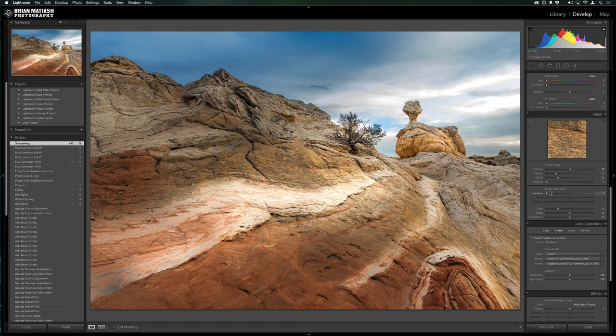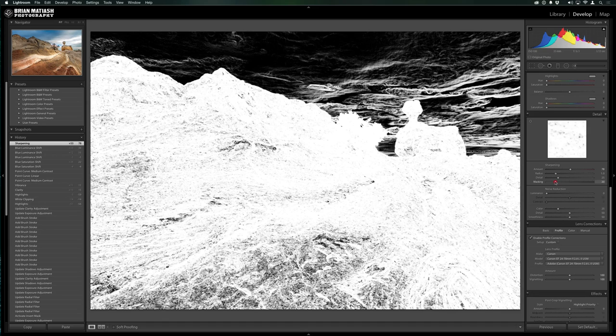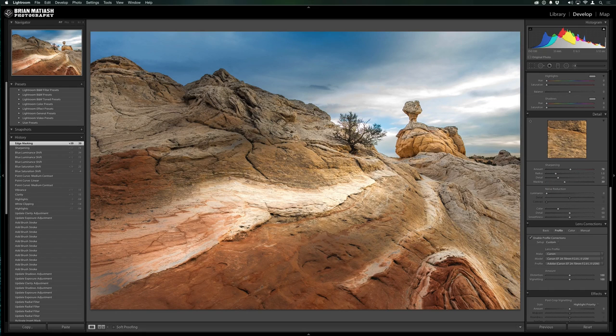What the masking slider does is it'll automatically remove sharpening from areas that don't have a lot of definition. To visualize that, I'm going to press and hold the Option key again, and select the masking slider. As I start going to the right, any area that's turning black, Lightroom is removing sharpening from, mostly in the sky because there is no definition. But as I go further to the right, Lightroom gets more aggressive, and I'm okay with that because I really just want the edges to have that sharpening. So there we've got really nice sharpening applied to the image.